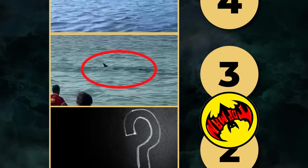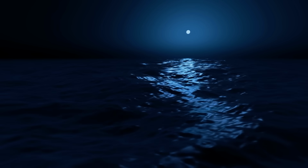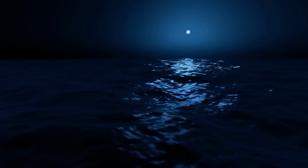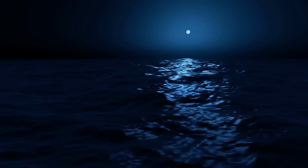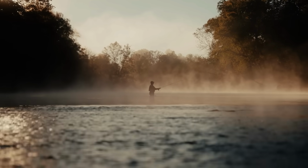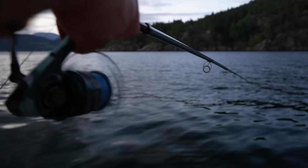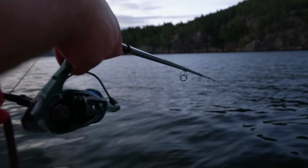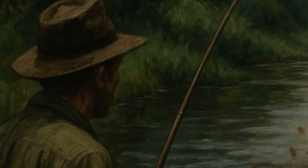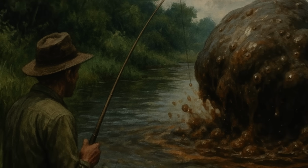Number 2. We've seen sharks, crocodiles, and massive creatures, but number 2 is nothing like any of them, because this time, what came out of the water had no defined shape and no explanation. A man is fishing calmly in a river surrounded by vegetation. Everything seems normal until something starts to rise. It's not a fish, it's not an animal. It's like a giant bubble, as if the mud itself were breathing. The water starts changing color. A muddy mass slowly lifts, bubbling. And no one, absolutely no one, knows what it is.